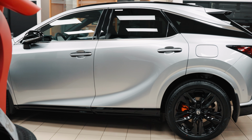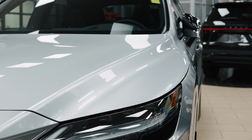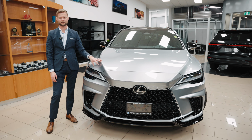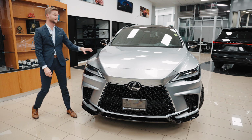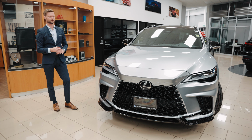There is a lot of reflection. It shows the body lines quite well, especially at different angles. And let's be honest, it's the easiest to keep clean, because it doesn't show scratches or anything like that. Now, I have heard when it does show scratches and you have to paint it, it's a little bit of a pain because it is a really advanced color. But if that's the worst thing, I mean, whatever, I'll take it.